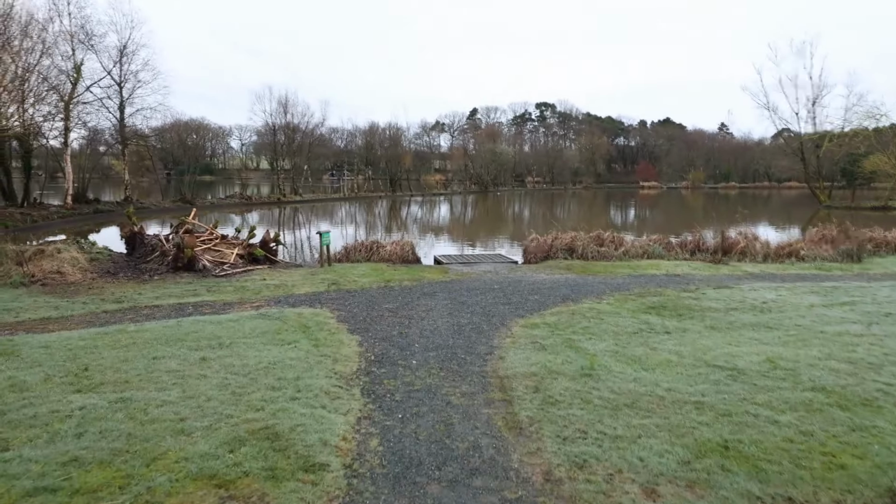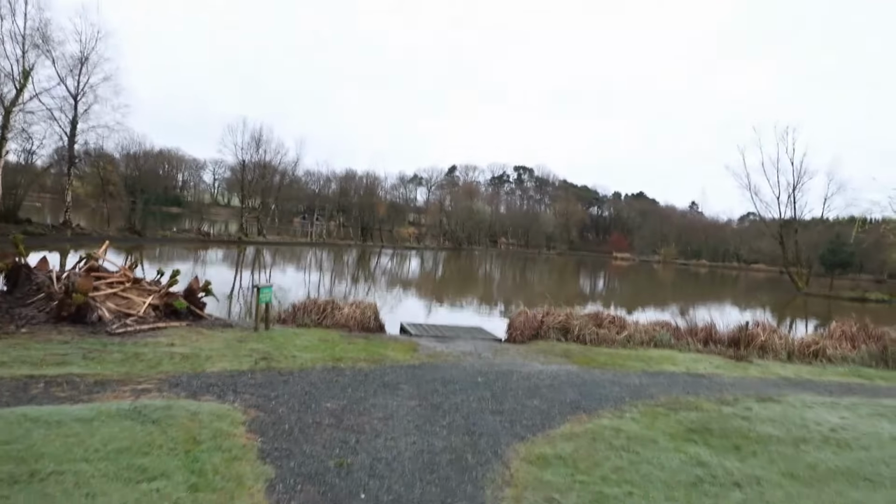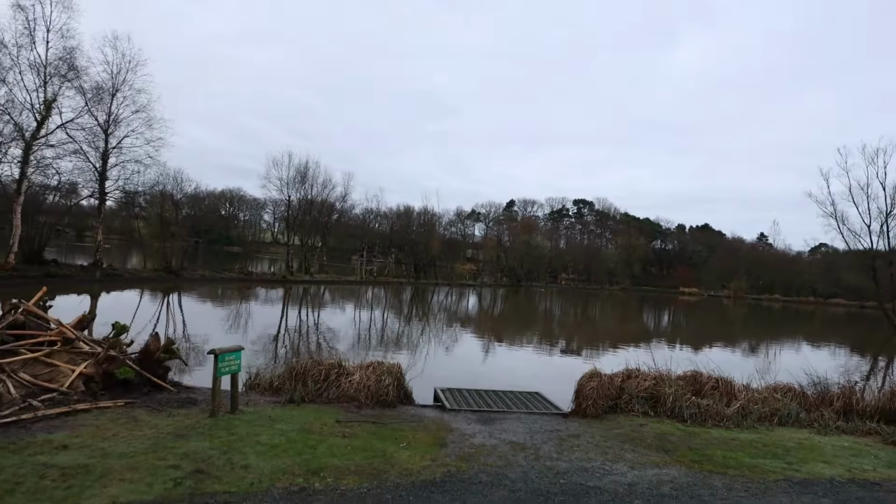So this is Tanner's Lake. Now there is lots of lakes, all right, but just focusing on what we fished on our silvers, okay? So you don't need to see me anymore. So this is peg one on Tanner's.